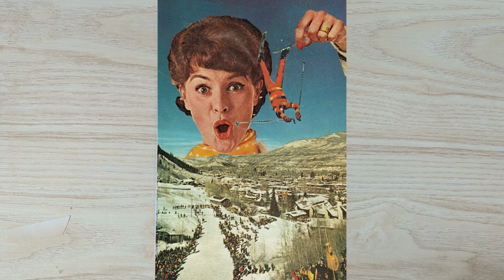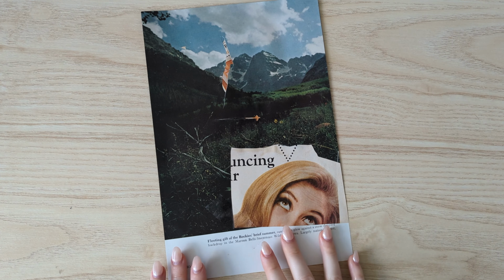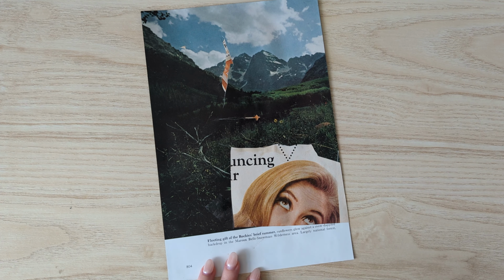And the size is perfect. It's just a little guy. I love it. I always like looking at the backside of my collages too. It's not that different, but it's kind of funny, eh?